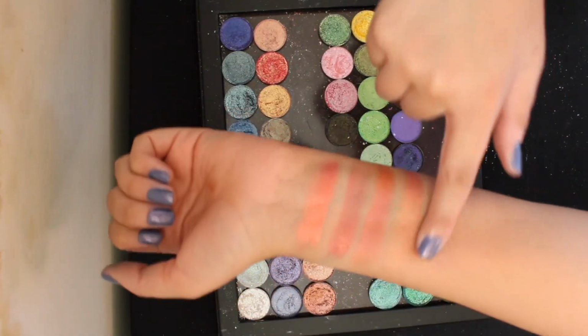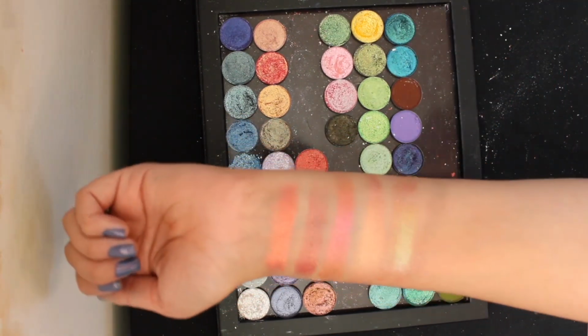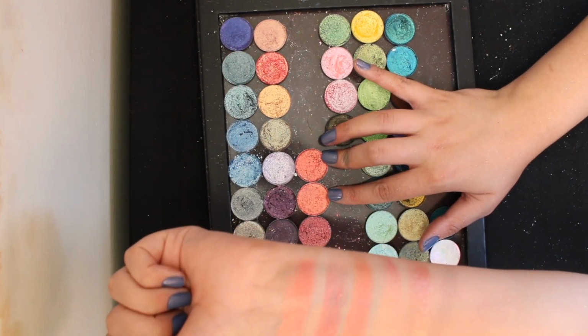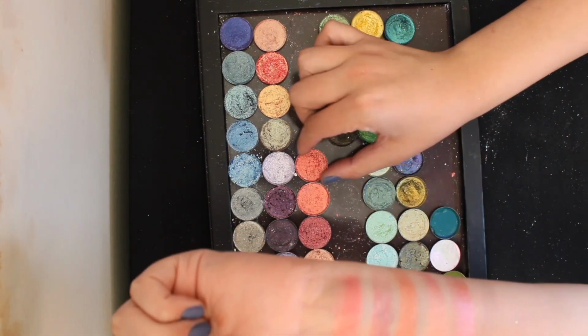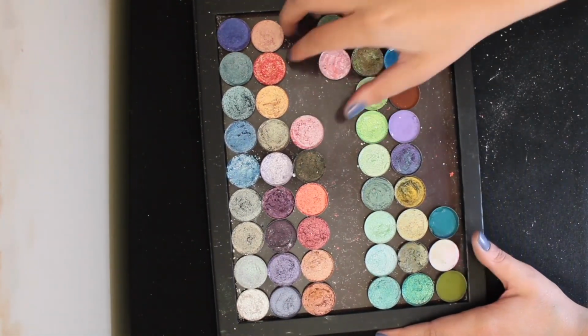Here's also one from Davina. Not really close to the others. I am willing to keep one of these. I think I'm going to keep this one. This one's Royal Rose. I'm going to get rid of Elves. Okay.